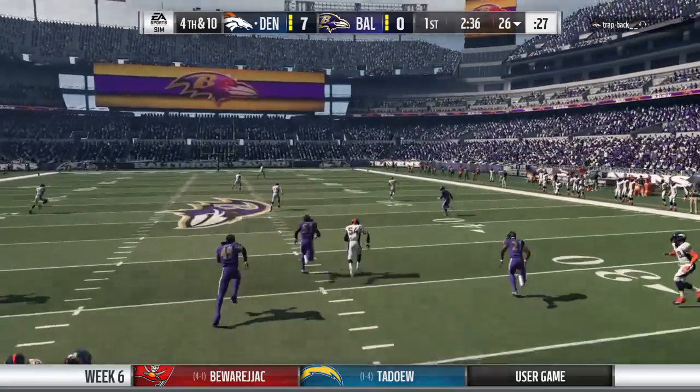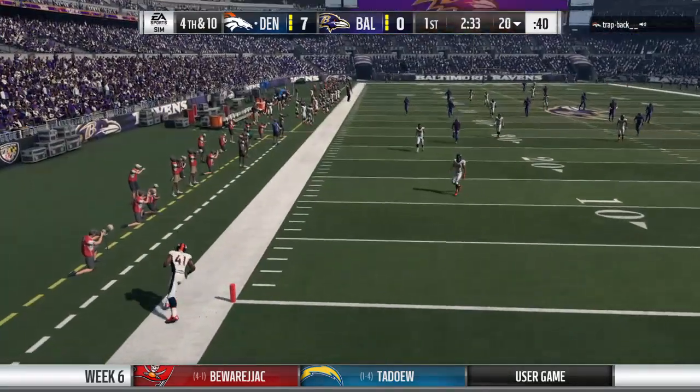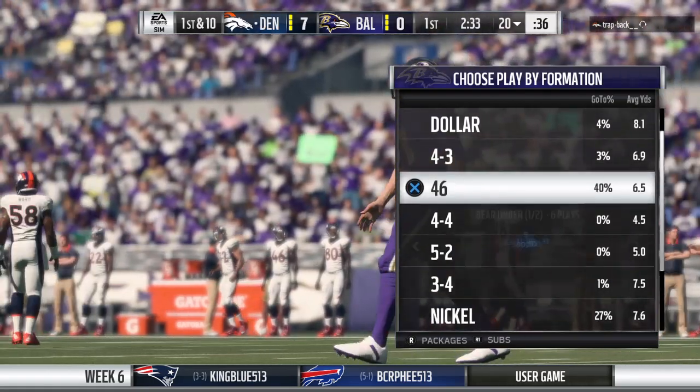And he gets this away, angled for the sideline with a lot behind it. Wow. And a little too much mustard on that one. It hits a couple yards into the end zone. A missed opportunity there maybe to pin him back.